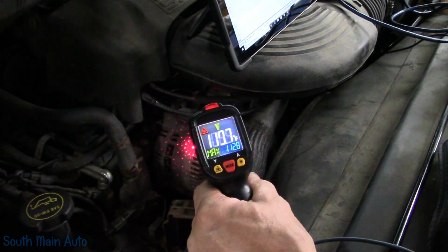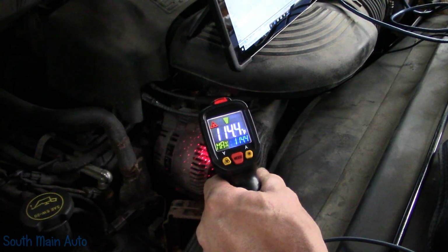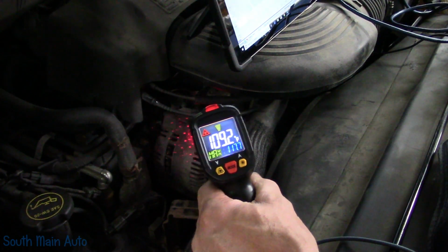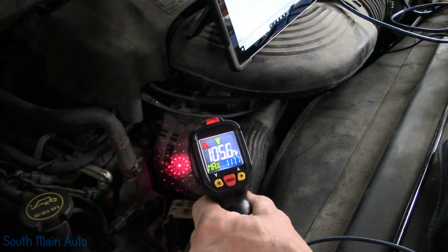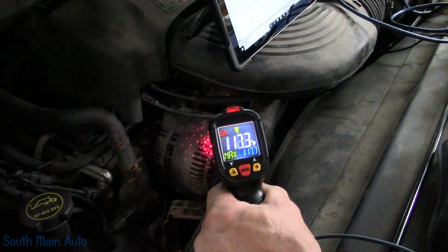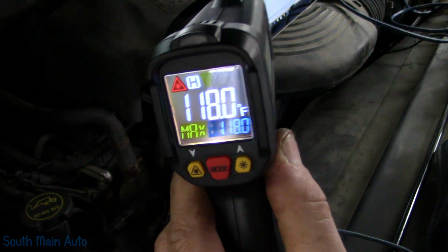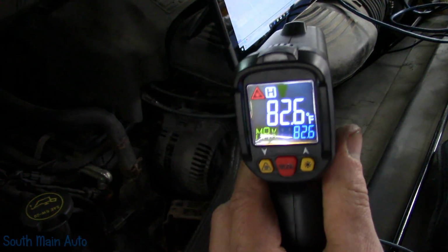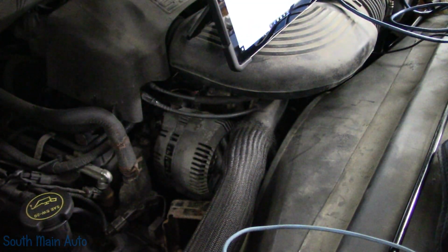Alternator, 112-ish. 115, 117, depends on where we shine the laser beams. It's quite the pattern it throws. Yeah, so 118 degrees is the max on the alternator. Like I say, underhood temperature, rough average, 80s. So, is that all of the problem? I don't know. It's a problem.